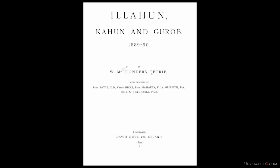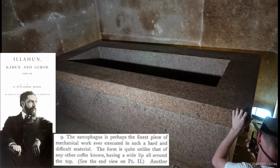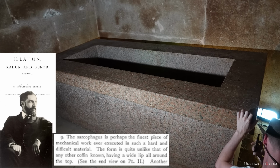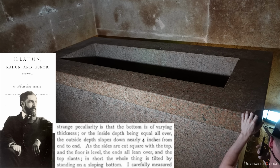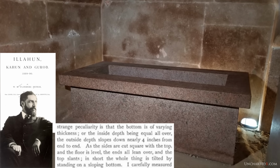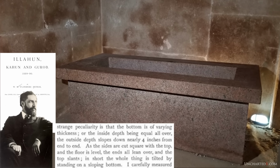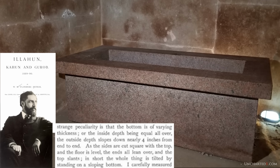Here is what he wrote about this box in 1891's Illahun, Kahun and Gorob. Quote, "The sarcophagus is perhaps the finest piece of mechanical work ever executed in such a hard and difficult material. The form is quite unlike that of any other coffin known, having a wide lip all around the top. Another strange peculiarity is that the bottom is of varying thickness, the inside depth being equal all over. The outside depth slopes down nearly 4 inches from end to end. As the sides are cut square with the top and the floor is level, the ends all lean over and the top slants. In short, the whole thing is tilted by standing on a sloping bottom.